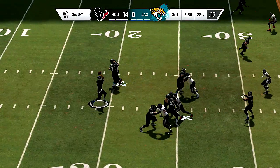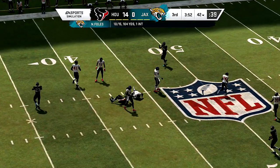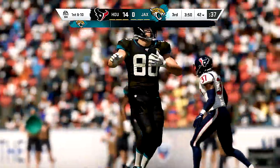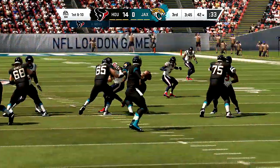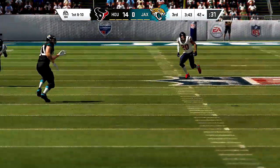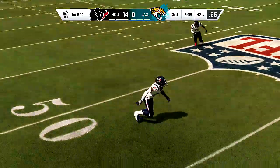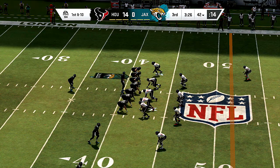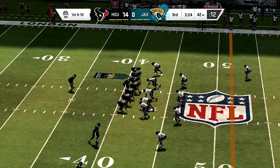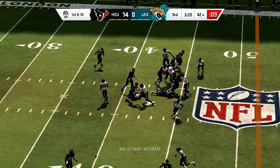On 3rd down, he'll drop to throw. Space to maneuver at the 40. This one complete to the tight end, O'Shaughnessy. That one good for a gain of 13 for Jacksonville and a 1st down. Completion was given up, but that's why you play zone defense, so that you can have people around the ball when it's caught and you don't give up much run after the catch. Foles now hitting on 2/3 of his passes, 10 for 15 so far, 1st and 10.